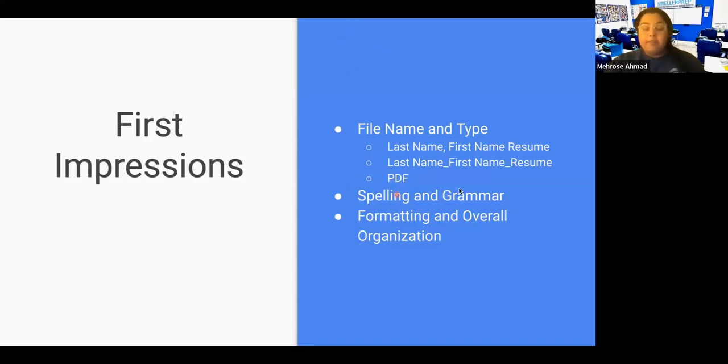Spelling and grammar, again, somewhat obvious, but when you have this document that you're looking at, errors of spelling and grammar are very obvious. So it's important to just make sure those are taken care of. And secondly, formatting and overall organization. Again, I'm going to go into specifics through showing my own resume, how little tips and tricks really do make a difference in the overall aesthetics and look of it. But it's just important to keep this in mind as well.